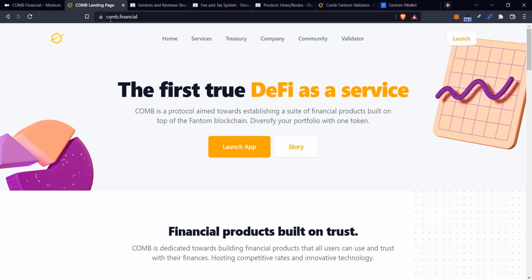Today I'm going to take a quick look at Comb Financial. Now, Comb Financial is on the Phantom blockchain, and I'm surprised I haven't heard of it earlier because what it says here is the first true DeFi as a service feature. There's a lot of things going on inside here, and it's pretty complicated, but I'll try my best to give you a quick little explanation of what happens inside here, and then you can come and dig deeper and ask more questions to the community and the team as well.